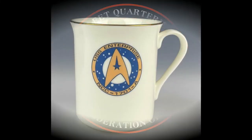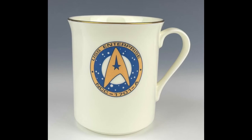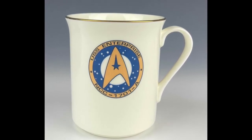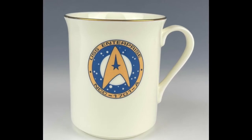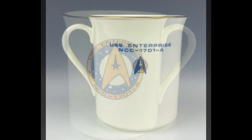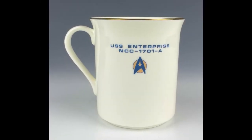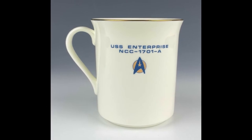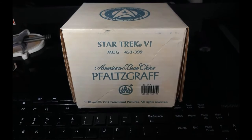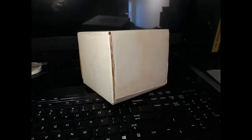This mug is Pfaltzgraff at its very best. This is American-made bone china, made right here in Pennsylvania, over 28 years ago, when pottery making was still an art form. This beautifully crafted mug is complete with real gold accents, and the Starfleet Delta shield, on both sides. This beautiful piece of history comes in the original box, which is also in pristine condition.